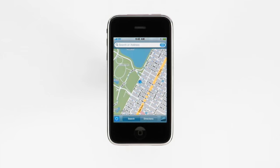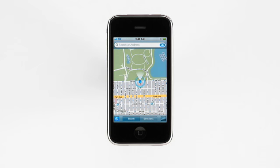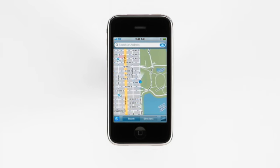and tapping again rotates the map to the direction I'm heading. The width of this beam shows the accuracy of the compass, and with the map oriented the way I'm going, it's much easier to navigate along my route.